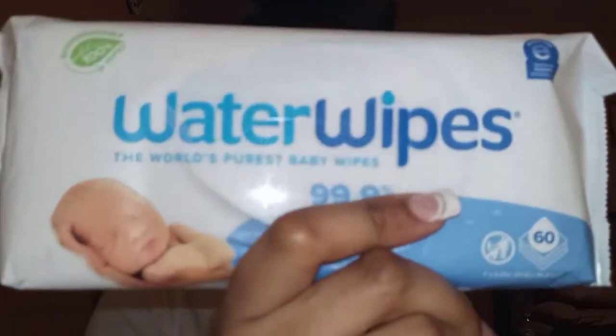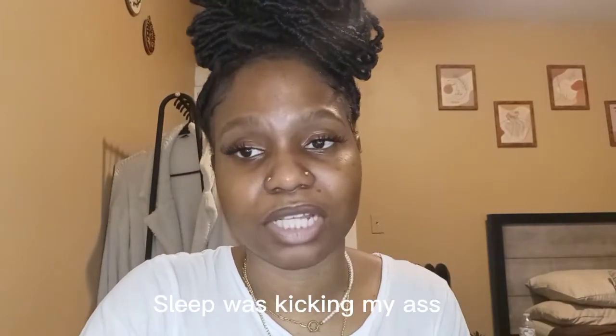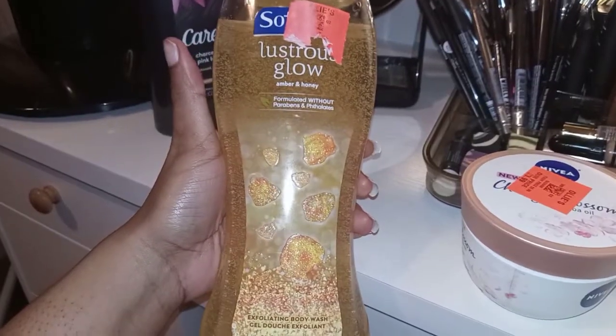Okay, just sleep. The last thing I got is 99.9% water and just a drop of root extract. We have the Soft Soap body wash in the scent amber and honey. It smells amazing. I used it today before I went on the road.